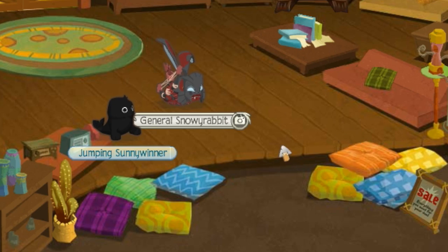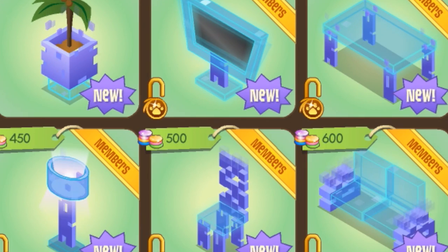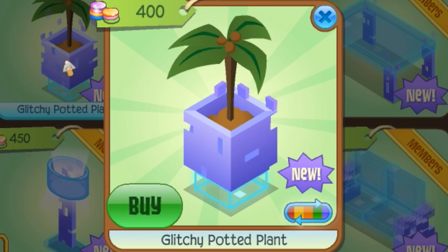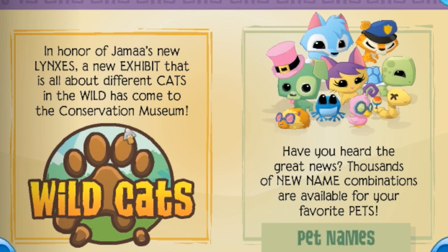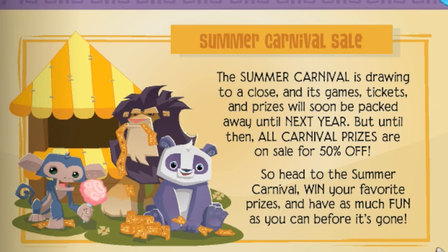You can stop on over at the Jamaa furniture shop, and they already have a whole bunch of glitchy gear. That one's pretty snazzy. And there's also a big exhibit of the wildcats at the conservation museum, plus new pet names. And then kangaroos are now traveling. Well, on September 17th, the kangaroos will be traveling. And you should buy one while you can, because they're very cute and I love kangaroos.